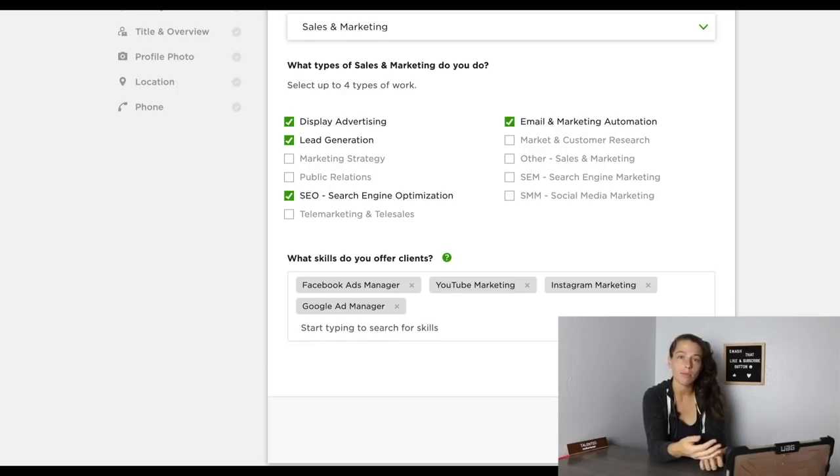If you are, for example, doing graphic design, you could say you have skills in Photoshop, you have skills in X, Y, and Z. I don't know a whole lot about graphic design, but you would just do whatever skills are within that industry that you're talking about. And so it will vary from what I put here. Then you're going to simply click next.